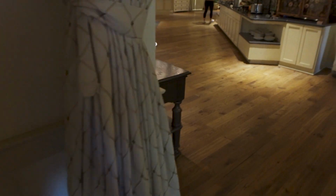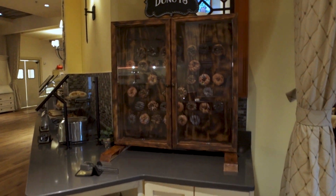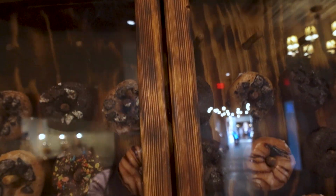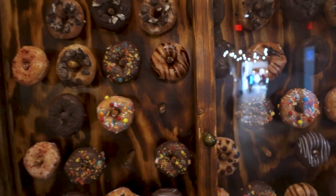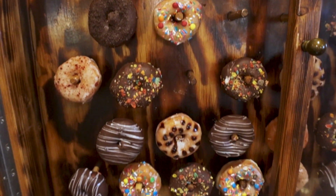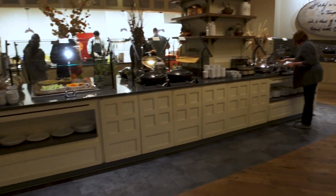the restaurant. We are here at Song and Hearth for breakfast, and first off, I have to go to this beautiful old-fashioned donut wall. How cool is this? You just open it up and you pick your donut. I'm definitely going to be back to this station. I mean, that smell is just absolutely fantastic.